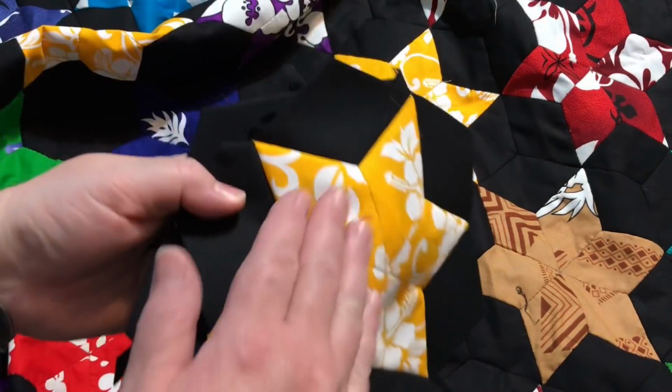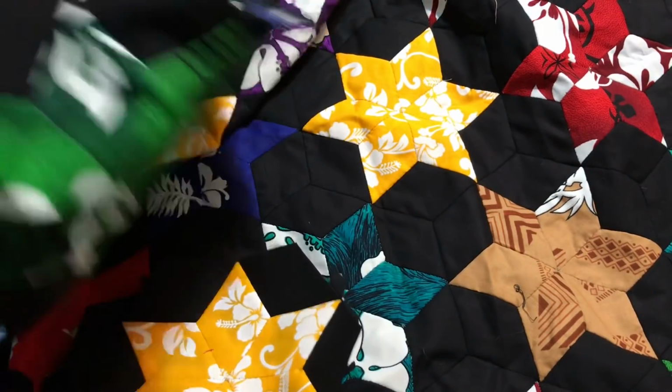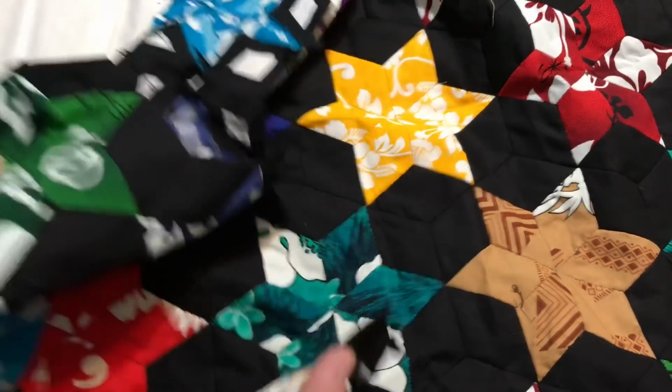But until then, I'm just going to keep adding my little black diamonds on, and I'll let it keep growing. And if I have to, I will go back and restitch everything, I guess.